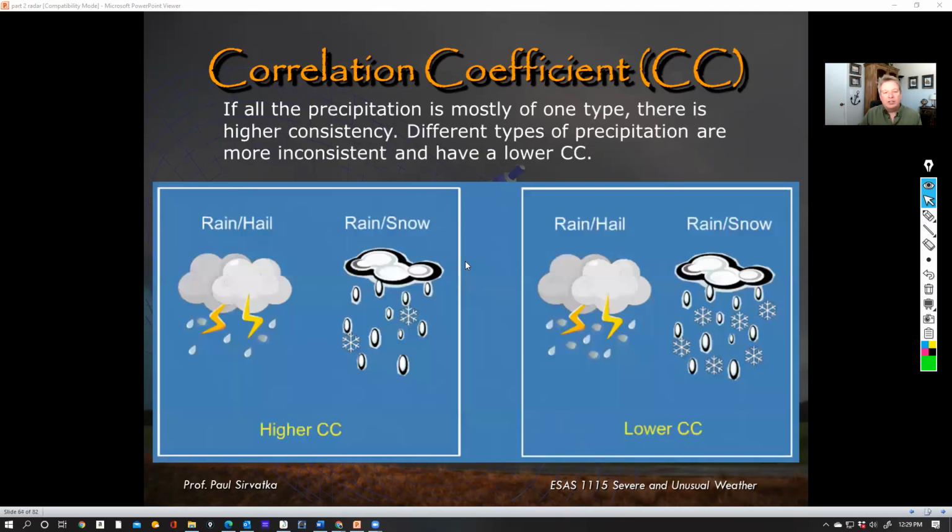One of the things that we want to talk about is this. If I've got a mixture, and you know what, this is not the right diagram. So let me explain what this should be. So we're going to pretend this is right, this is wrong. Oh, sorry, I lied. We're going to pretend that this is wrong. We will have a high CC. Think about it as being consistent, if I have all of one type.